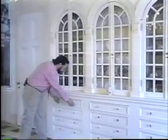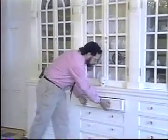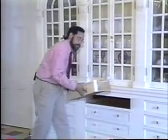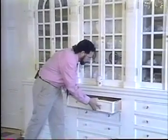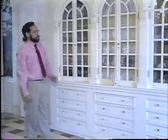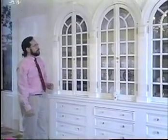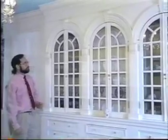And one of the interesting things about this whole unit is the fact there's a secret room behind it. If you see how deep these drawers come out, by comparison, the center section is very shallow and the drawers are very tiny. Historically, behind here, there was a secret area that could be used for either hiding valuables or perhaps, since this was built before the Civil War, hiding runaway slaves. It's often the story we hear in these old houses.